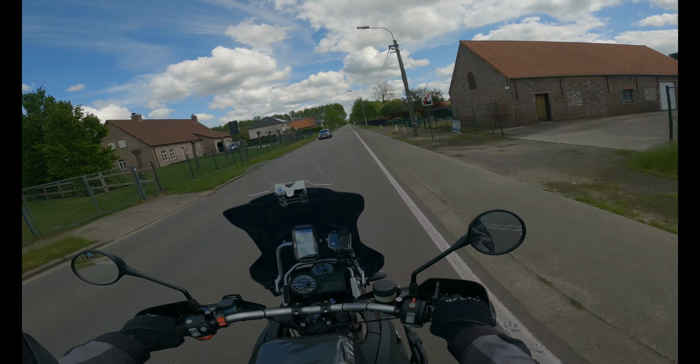We are now arriving in St. Nicolas. It's a city in East Flanders, and it has the biggest city market square in Belgium. It's here on my left side. And they have this hot air balloon festival each year, where they let tens to maybe more than 100, I don't know, hot air balloons lift up from this market square.